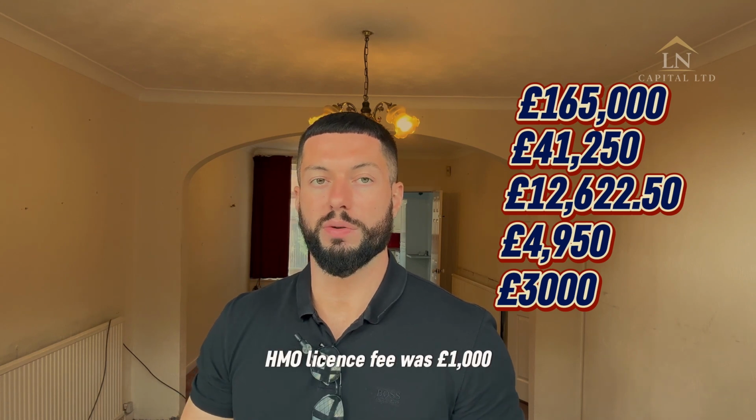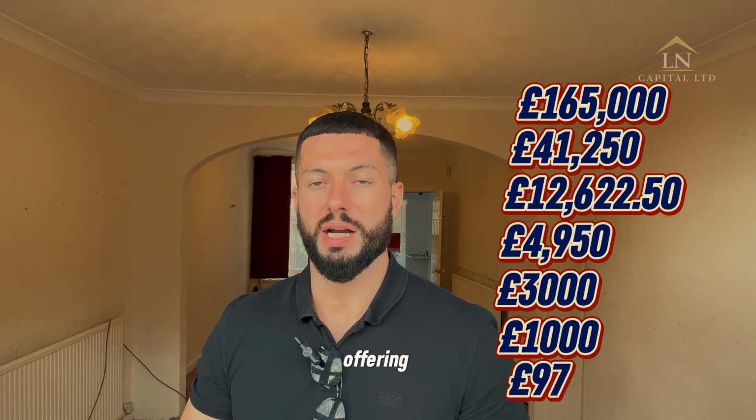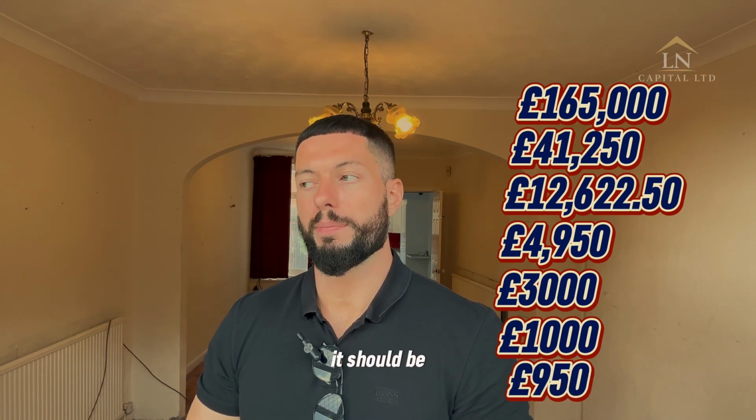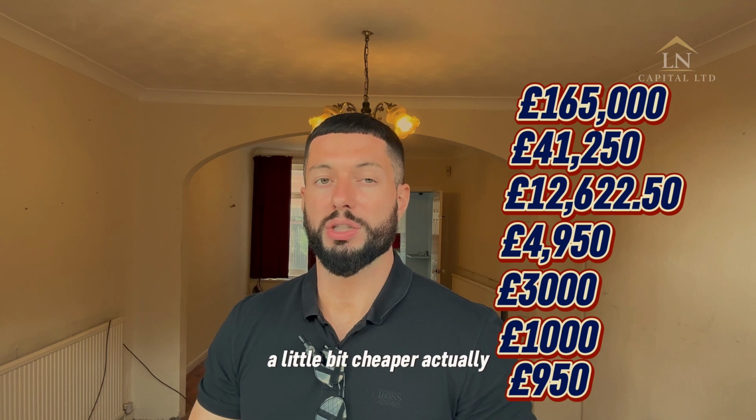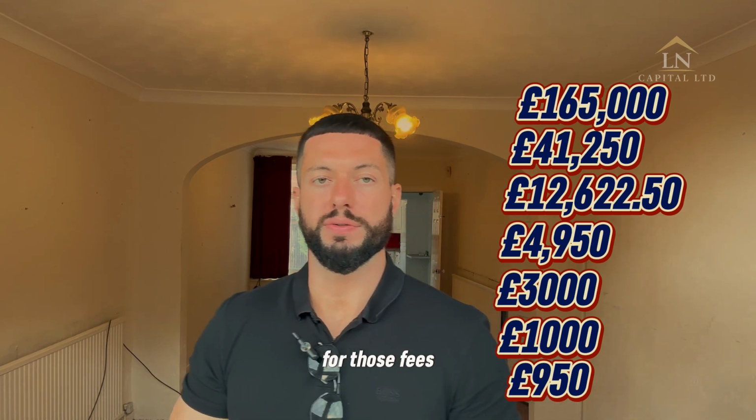HMO license fee was £1,000, and the building control fees will be roughly £950. It should be a little bit cheaper actually, but we need to get the exact quote from them. It's usually going to be around £500 for those fees.